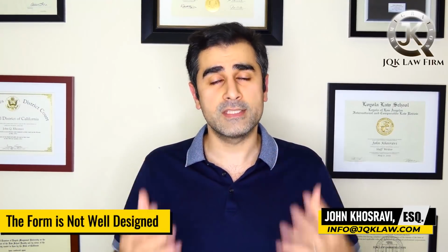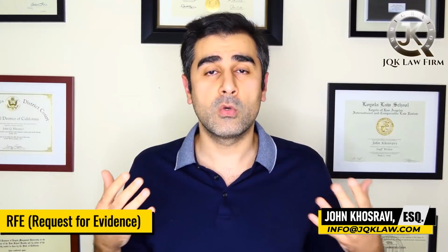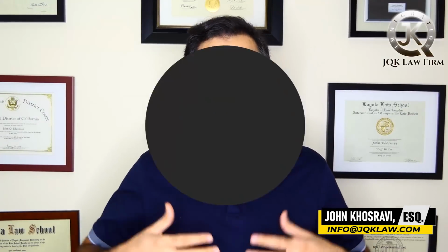The form is not well designed, doesn't read well, it's very confusing, and even USCIS officers many times will confuse it and send you an RFE, a request for evidence, wanting the same documents you already sent them. You'll be confused, like, why do they do that? Well, it's a very confusing document the way it's written. It could be made better, but in the last 20, 30 years, it has not. So we have to work with what we've got.